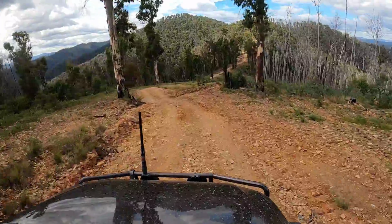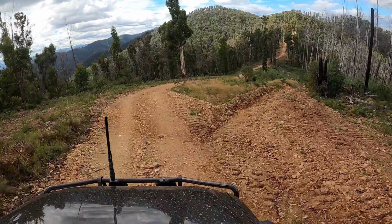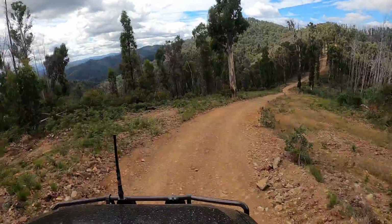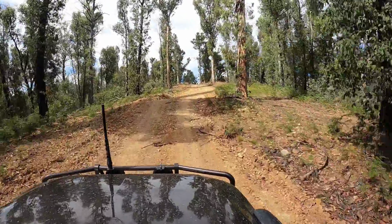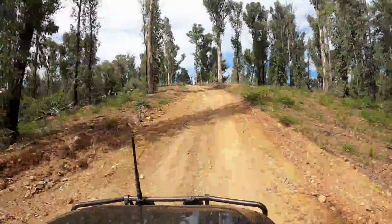So another nice open section here where you can see the track ahead opening up. And this whole track through here is in really good condition. It's not a difficult drive by any stretch of the imagination. So again, it's another one that I probably recommend.